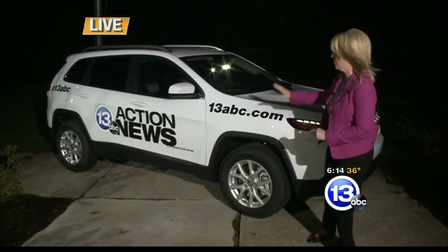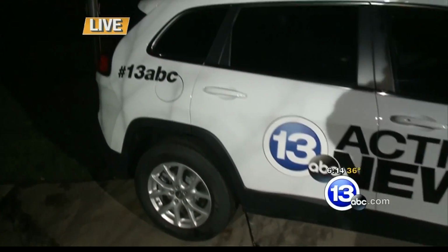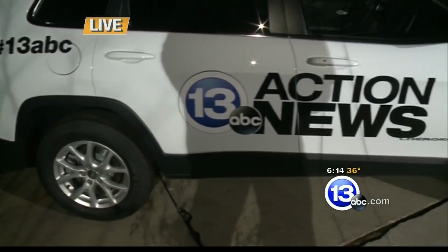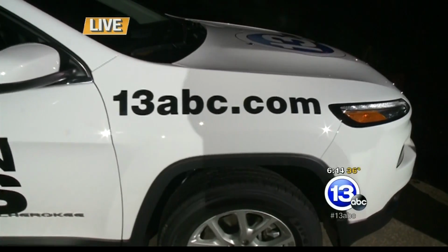So this is it, the big unveil, the exciting moment. This is one of two brand new Jeep Cherokees. We will be driving around the area in the days ahead. They will both hit the road this weekend probably. And I hope you look at them a little differently now that you know what it takes to get to this point.